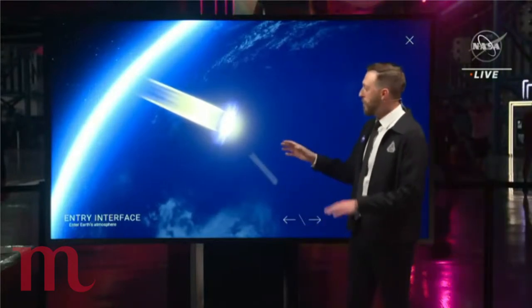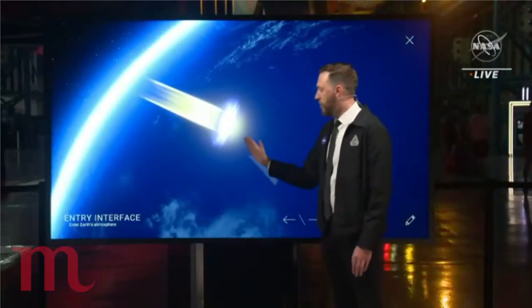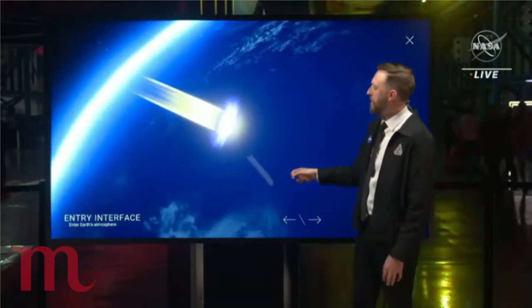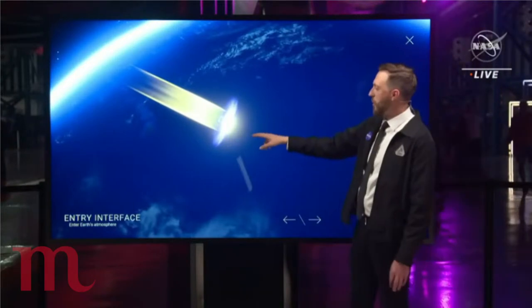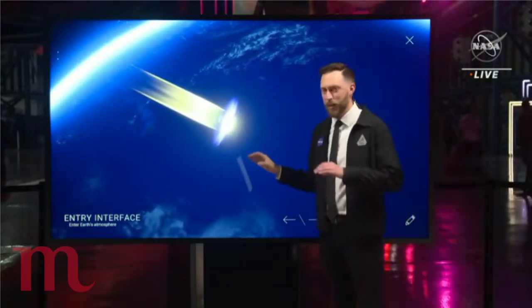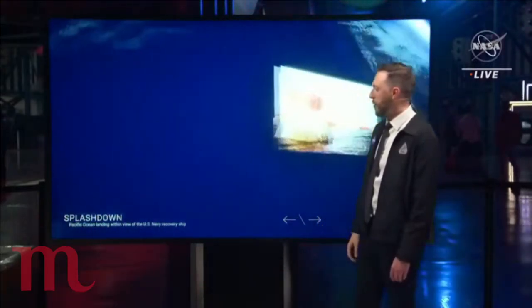So basically, you can come in too shallow and skip off the atmosphere, or too steep, and you're going to do what's known as a ballistic entry, which really heats things up. We're going to do kind of a mix where we skip once off the atmosphere. We're still going to get the heat, but that helps to reduce some of the G loads on the crew.